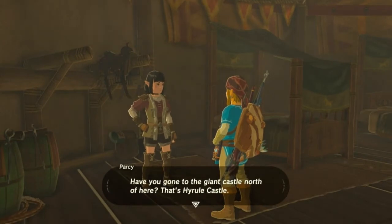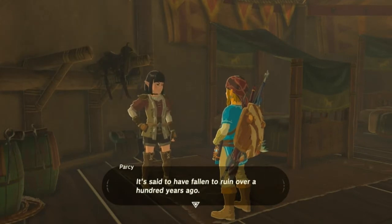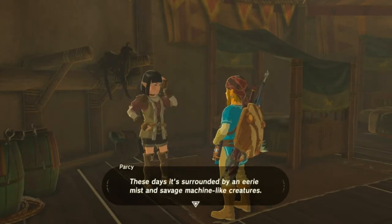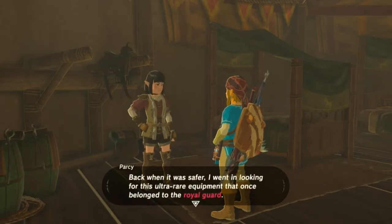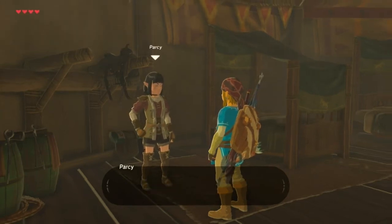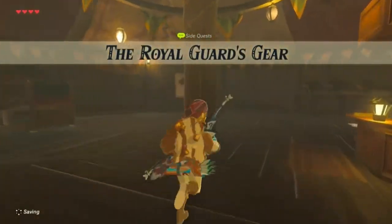Have you gone to that giant castle north of here? That's Hyrule Castle. It's said to have fallen to ruin over 100 years. I used to sneak in there to salvage ancient treasures, but it's too dangerous to go in there now. These days, it's surrounded by an eerie mist as savage machine-like creatures. But when it was safer, I went looking for ultra rare equipment that once belonged to the Royal Guard. It's legendary among collectors, but I was never able to find any. The Royal Guard's gear.